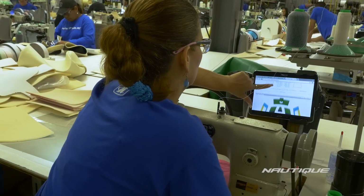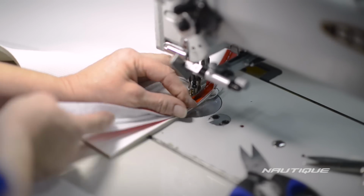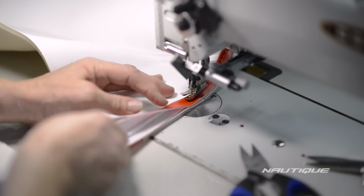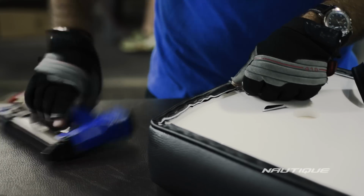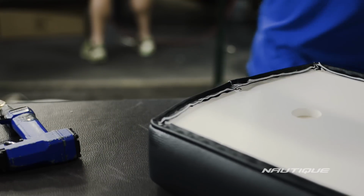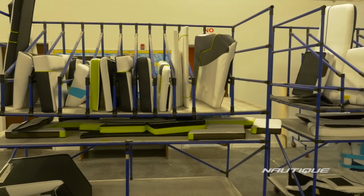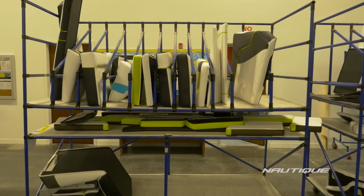With tablets at all of our sewing stations, our skilled sewers have instant access to work instructions as well as state-of-the-art sewing machines to build your customized interior perfectly. Once the vinyl skin is sewn, it is tacked onto a corresponding substrate which is rot-free, and then stored on a customized cart to be delivered to assembly without damage.